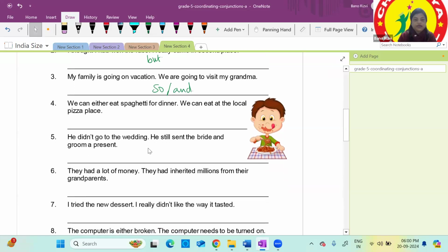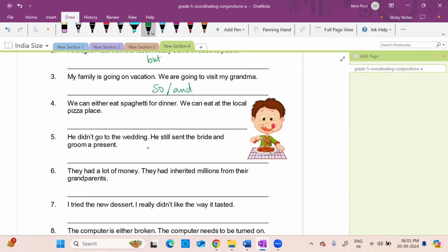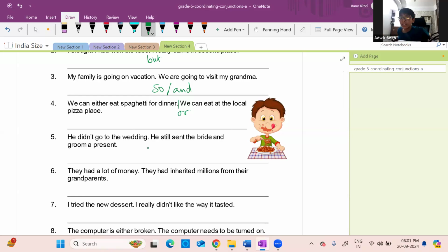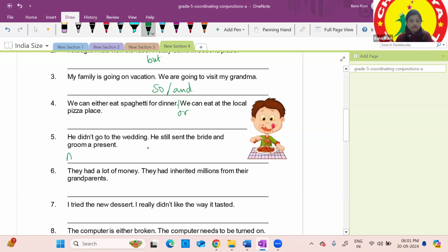Okay, we can either eat spaghetti for dinner or eat a local pizza. Or. He didn't go to the wedding. He still sent the bride and the groom a present. Although he didn't go to the wedding, he still sent the bride and the groom a present.